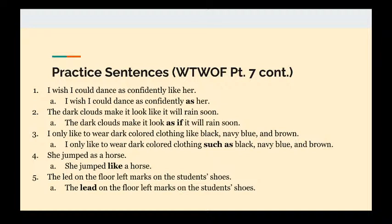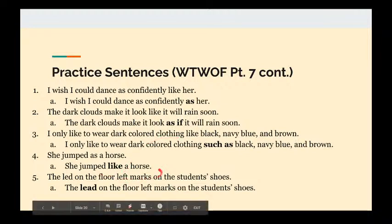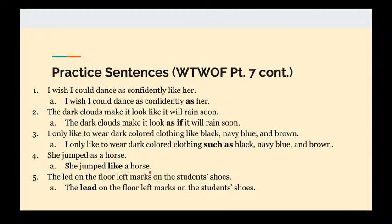Sentence number 4, she jumped as a horse. That doesn't make sense because we're introducing a horse, which is just a phrase, so we're going to say like the preposition. So she jumped like a horse. And also like a horse, it's describing, so it's a preposition, like I said before. Sorry if I'm being repetitive. So if we just said she jumped and we marked off like a horse with commas, she jumped makes sense. So that's why we have like a horse as just a preposition. That's just a further way of proving that like makes sense in this sentence and is grammatically used correctly.